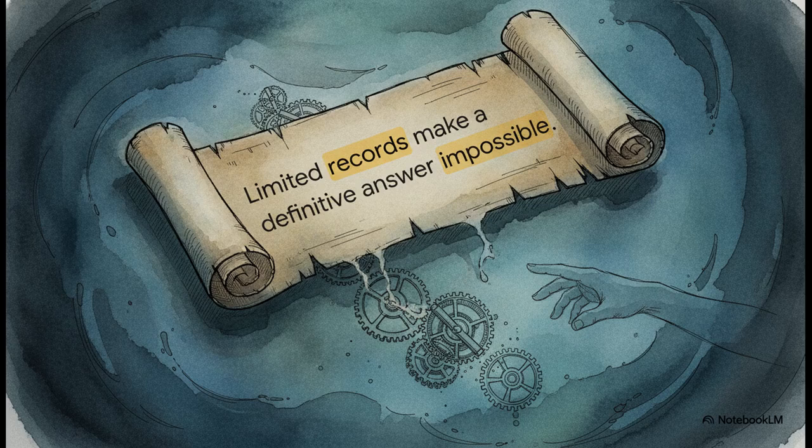But sadly, we hit a bit of a wall here. The truth is, limited historical records make a definitive answer impossible. We just don't have the documentation to prove exactly which of these theories is correct. And honestly, that makes the whole mystery all the more haunting. To know that humanity achieved this level of mechanical perfection, only to let it slip through our fingers into the dark depths of the ocean, it's a chilling thought, for sure.